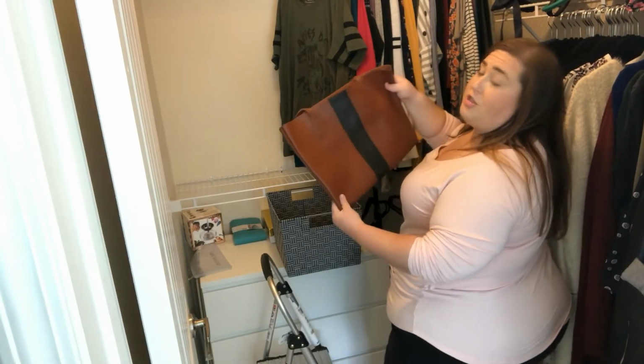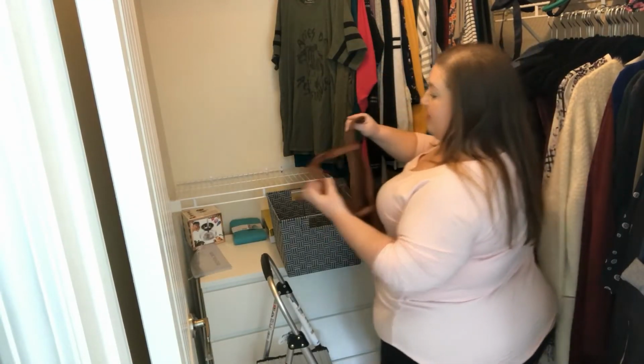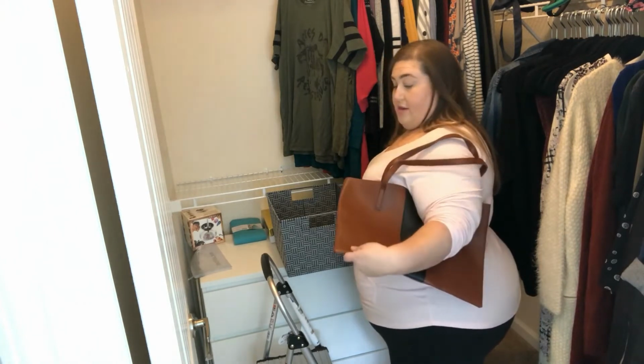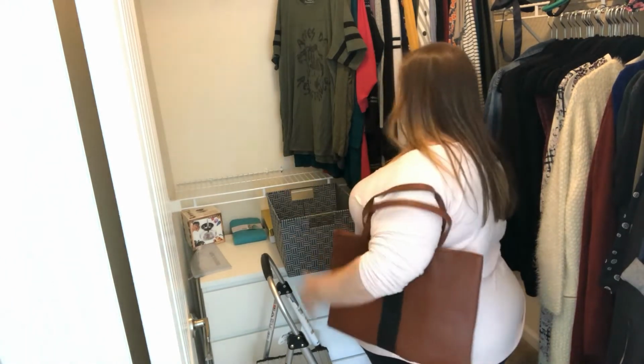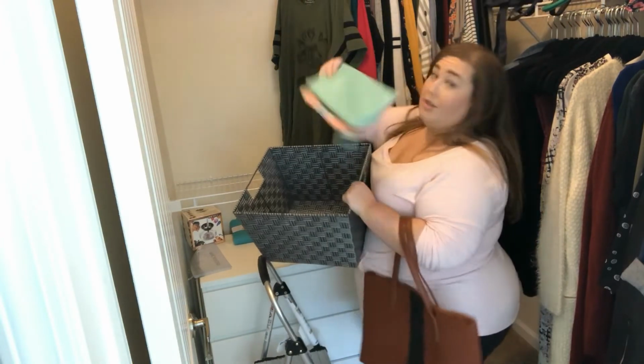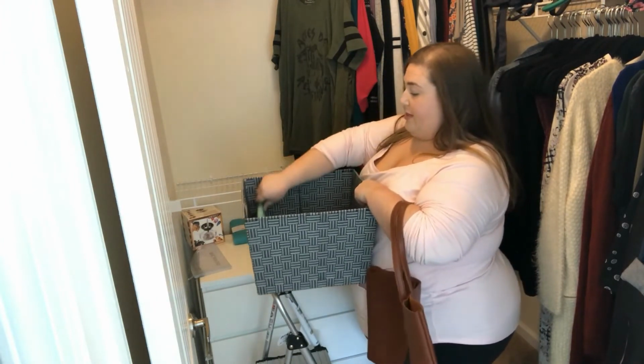I definitely need to do some purse challenges to try to get myself to use some of these, because I got this in FabFitFun, haven't used it. I think it's cute, haven't used it. Need to either sell it or wear it. Also got this in FabFitFun, but it's very spring summery.